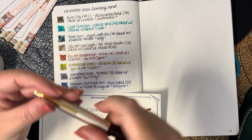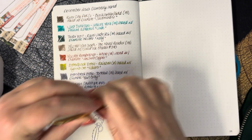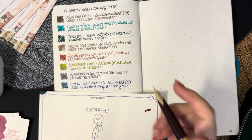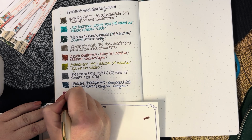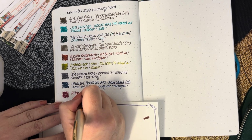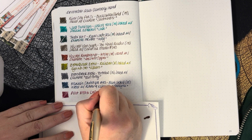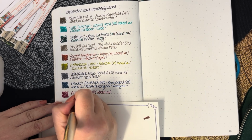Next one we've got is also a pocket pen. It's a Pilot E95S with a medium nib, and it is inked with Diamine Saror. So Pilot E95S has a medium nib and inked with Diamine Saror.